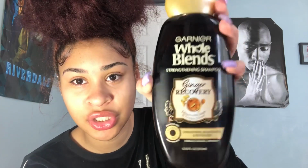This is the shampoo, the ginger recovery, and this is the coconut and shea butter conditioner. Love this stuff. It makes my hair super duper soft. I'm telling you, you're gonna be like, thank you for putting me on. I don't know why they look like this, but anyways, I'm a little sick.